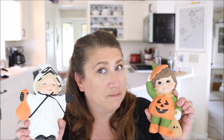So they have no markings. I do not know where they came from or anything, but yeah, they're so adorable and I love them so much. So those were the last things that I picked up. I'm so very excited that they were on sale finally and that they were still there. I was very excited about that.